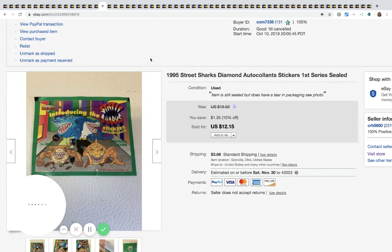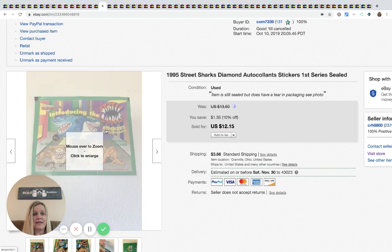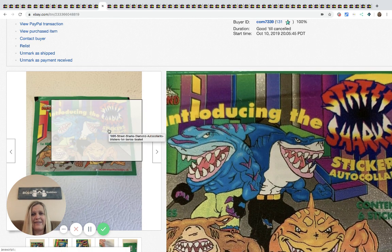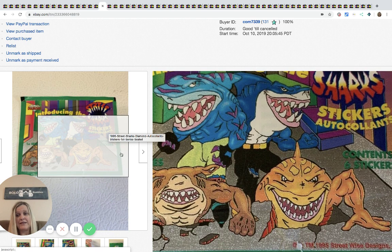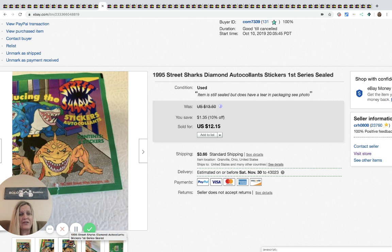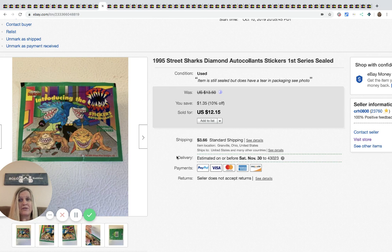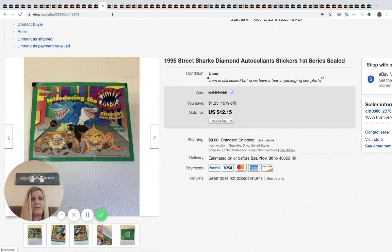The next item, okay, so this came in a lot of stuff I got and I was like, should I even list this? Should I just throw it away? Should I donate it? What do I do with this? And I looked it up and I'm like, oh my gosh, these things have pretty good comps. I sold this for $9.34. It's like a sticker pack. I've never heard of Street Sharks, but apparently it's a thing. It comes with 6 stickers. And the packaging's even ripped at the bottom, right there. So $9.34 plus shipping. So again, a nice little bread and butter item.